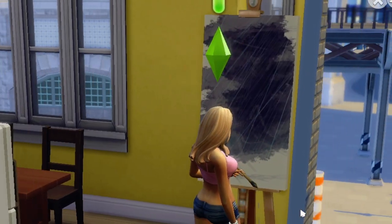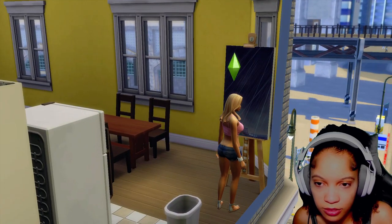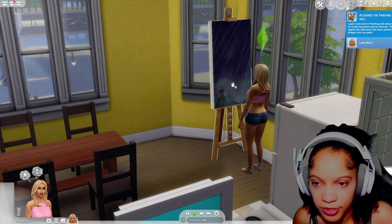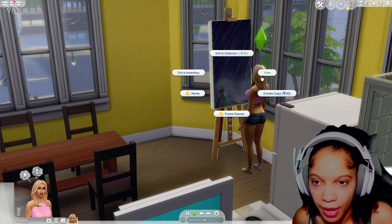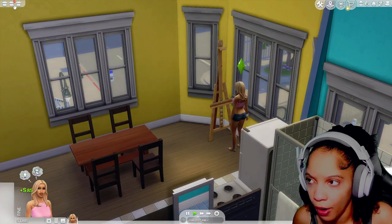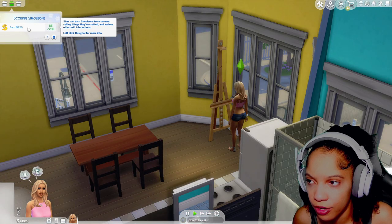All right, y'all, let's see what she's painting. What she got going on? Okay, y'all, so that's what she painted. Oh, okay, I see it now. See the little house or something? All right, how much can we sell it for? Create a copy for $85. Sell for $85? What? We spent $100 to make it. All right, well, we did some of it, y'all. We crafted. We did not earn the $250 yet.